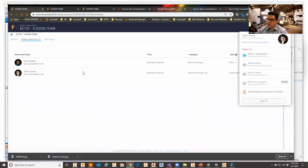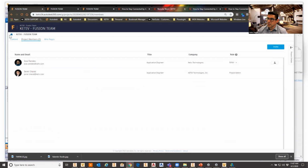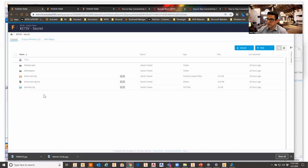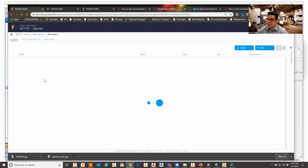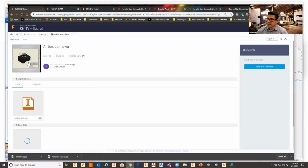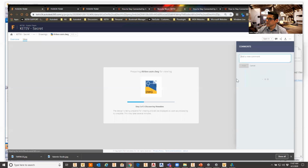Let's go ahead and take a look at this here. I uploaded this a little bit earlier. Let's take a look at the airbox itself. So here's the airbox drawing. I uploaded that a little bit earlier. It was scheduled, and it's there. This is now a place where outside users, collaborators, can start looking at this and working with it. In a moment, we'll be able to view this.